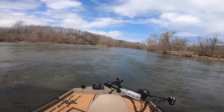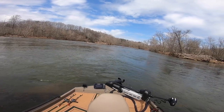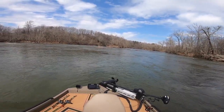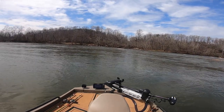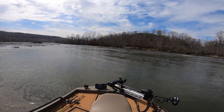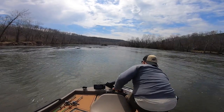Now, talking about water depth, is this normal, low, high? What is this as a rule? Right now? Yes. It's not low or high. It's perfect. Okay. Fish out here, huh?